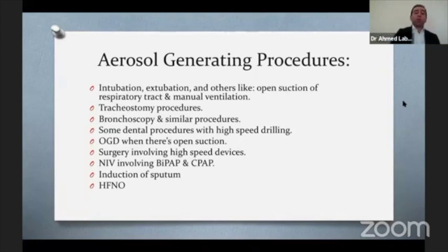So what are AGPs? What are the aerosol generating procedures? It's actually how we live as anaesthetists and intensivists. It's our daily routine. It's intubation, extubation, open suction, and manual ventilation. These are the most dangerous AGPs. Tracheostomies and bronchoscopies are within them, OGDs and some dental procedures. And there is a controversy about NIV, involving BiPAP and CPAP, and high flow nasal oxygen. But practically in my organization, all these are AGPs. We go full PPE when performing these procedures.